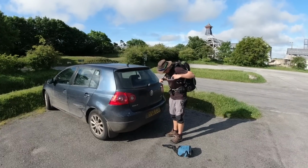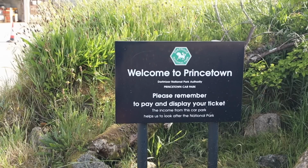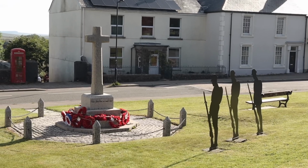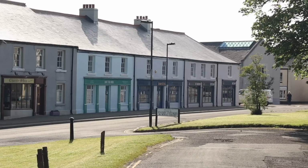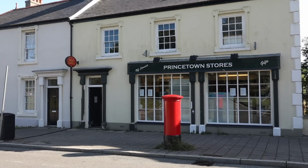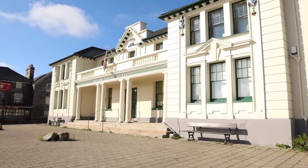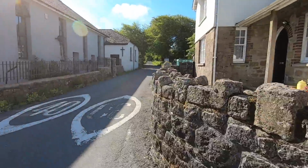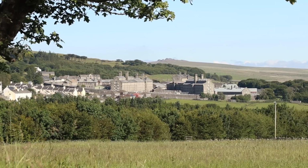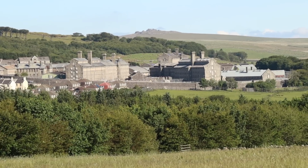I was parked in the main car park in Princetown, a village which has its origins in 1785, when Sir Thomas Tyrwhitt, secretary to the Prince of Wales, encouraged people to move to the area and promoted farmland living. It was a lovely place, vibrant with independent stores and the National Park Centre in the middle. I headed out away from town along a quiet lane with views back over Dartmoor Prison, the highest settlement on the moors.